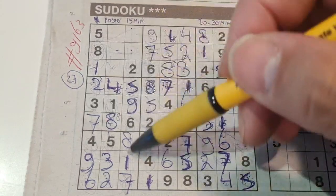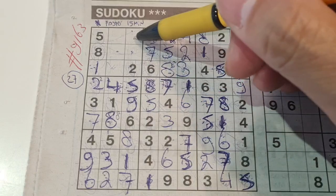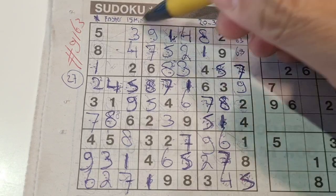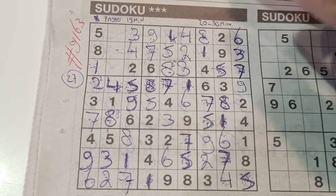2 numbers left in the third column for numbers 1, the 2, 3 is missing, and the 4 is missing. 3 and a 4. We have a 4 in the first row, no 4 there. 4 should be here, and the 3 goes there. 6 and a 3, we have a 3 in the first row, no 3 there. 3 should be here, and the 6 goes there.